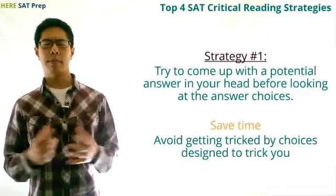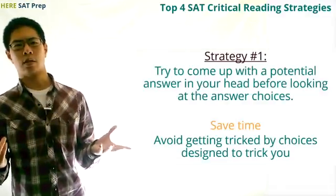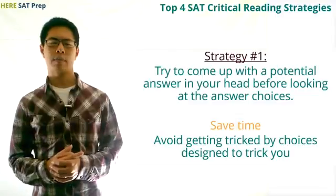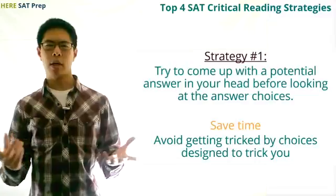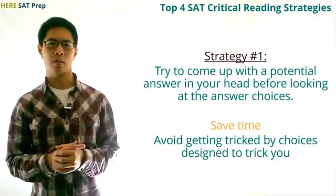Hopefully, your first reading of the passage gave you a good enough understanding of it to come up with potential answers as soon as you read most of the questions. However, if the question asks for something really specific or for something you simply can't remember, then you'll need to resort to other strategies to do that question, like looking at the questions and then eliminating certain ones.